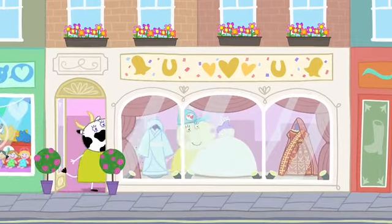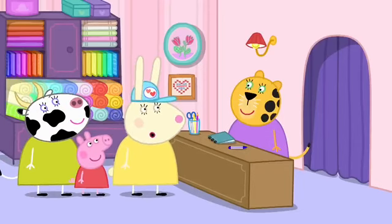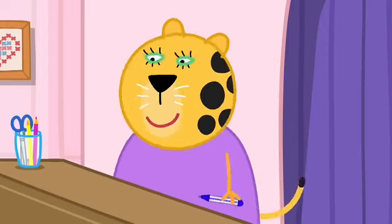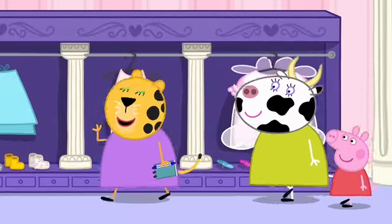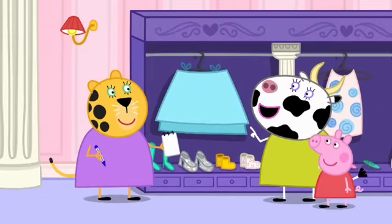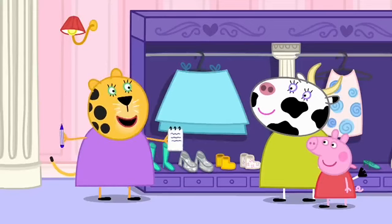Hello, we need a wedding dress for tomorrow. Oh, that's wonderful. Put the kettle on! So, what sort of dress would you like? We've got big and bunchy, small and slippy, or a big tent thing? Ooh, that's the one for me! Well, it's important you feel comfy on your special day.